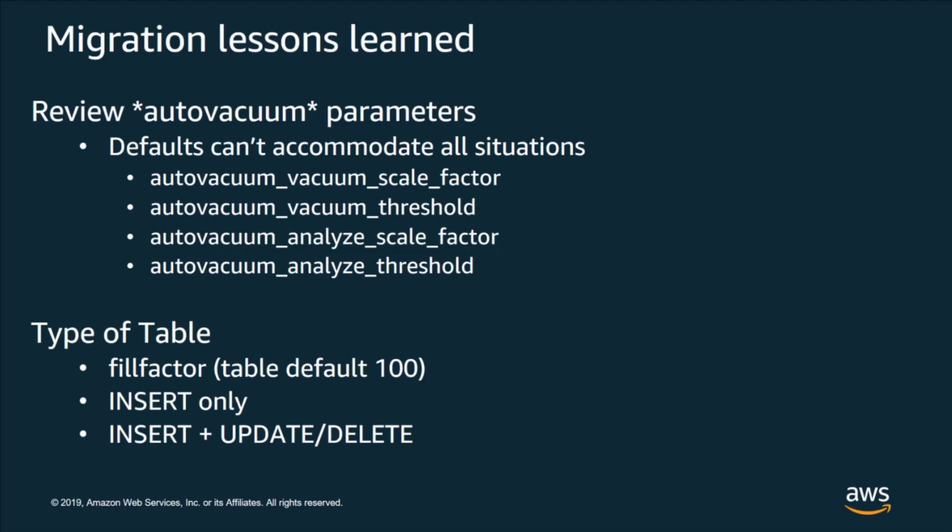One other thing to note when creating tables is the fill factor. This is how tightly the pages are going to be packed with rows of data. And if we have an insert-only table, filling it to its maximum 100% is just fine. But if you have a heavy DML table where you're inserting, updating, and deleting, you're definitely going to want to take a look at reducing that and finding the optimal threshold for that fill factor to allow updates, for instance, to place the updated copy of a row in the same page as the original, as opposed to placing it on a different page.